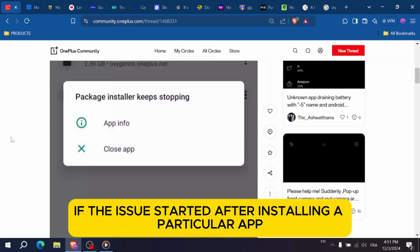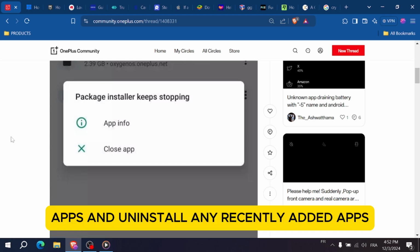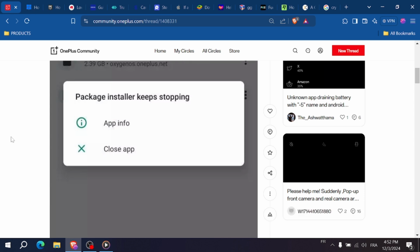If the issue started after installing a particular app, it may be causing a conflict with the package installer, so go to Settings, Apps, and uninstall any recently added apps.